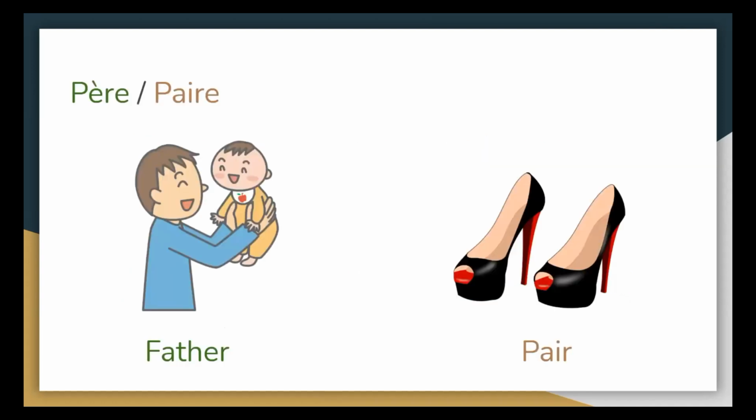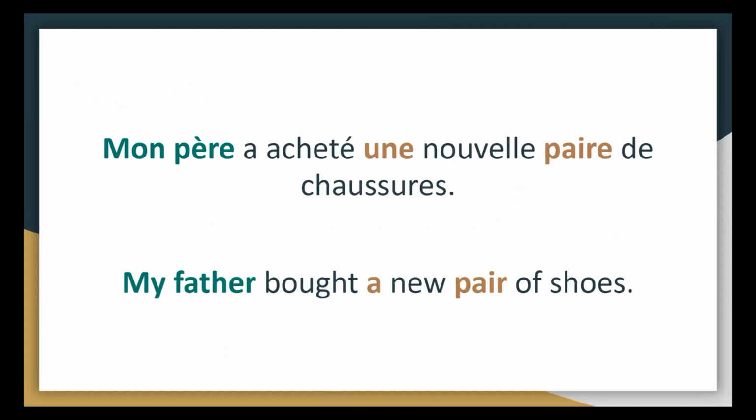Père and paire. So père in green means father, whereas paire in the other color means a pair. For example, a pair of shoes. Mon père a acheté une nouvelle paire de chaussures. My father bought a new pair of shoes.